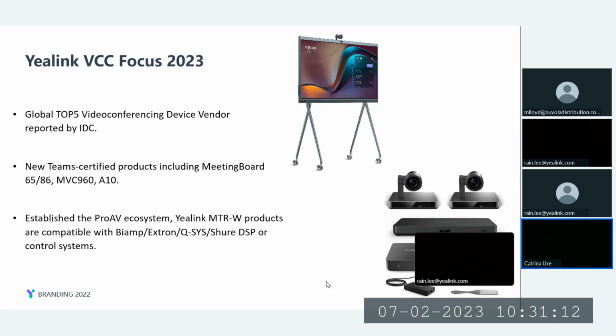As I mentioned, there are some new Teams certified devices coming on board. Yealink did bring out their meeting board last year, but now they're looking to expand that across both the 65 and 86-inch meeting rooms, both of which will be not only Teams, but Zoom. I'll come on to that a little bit later. And also there is the new MVC 960 solution and the Android A10 solution. Again, this will be made more clear with some of the slides coming up.